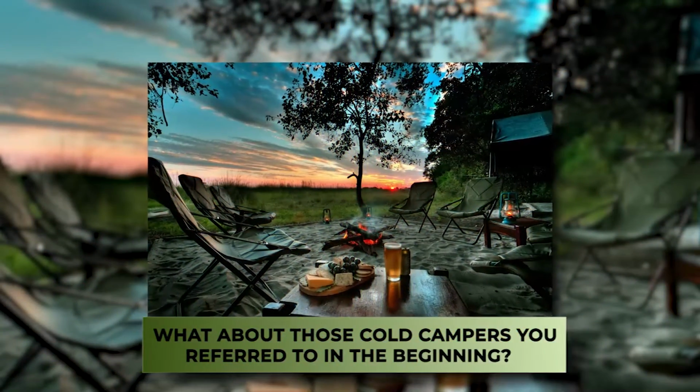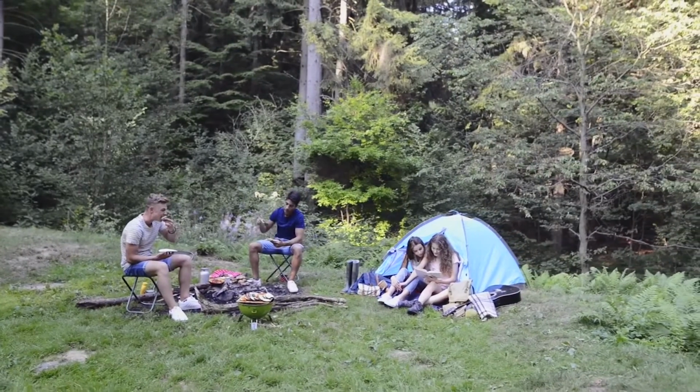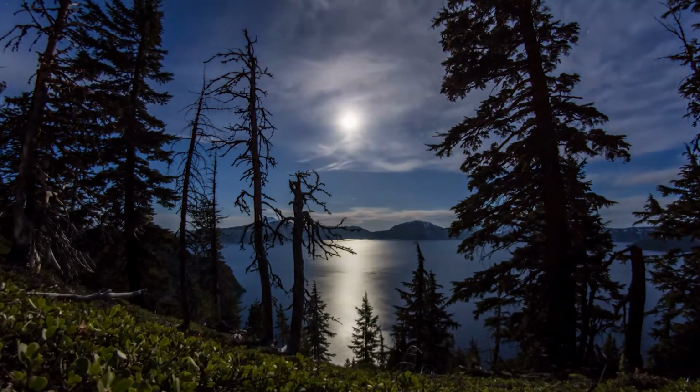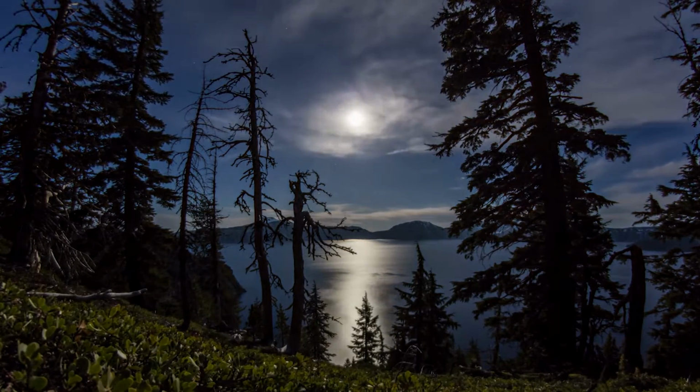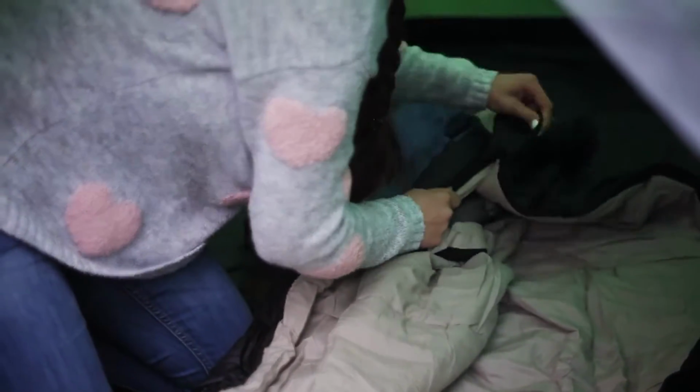But what about those cold campers you referred to in the beginning? Camping can be one of the most relaxing and rewarding experiences in life. But for people in the higher latitudes, where the nights can be incredibly cold, camping can also get dangerous. That's why it's important to bring as many blankets as you can muster and make sure you have all the essentials to stay warm on those chilly nights.